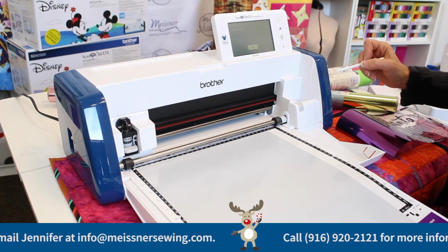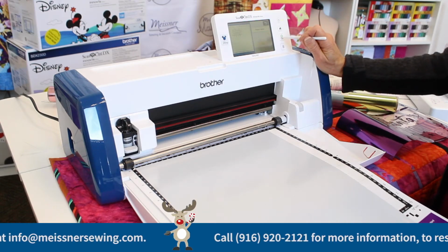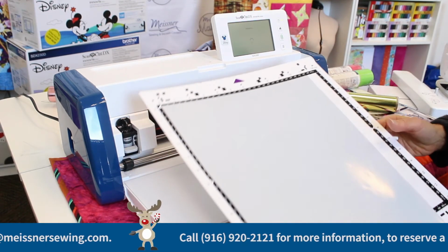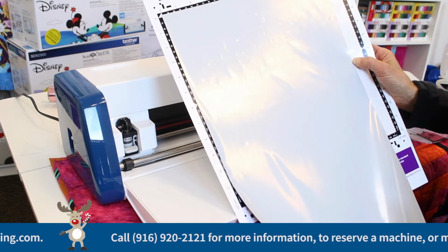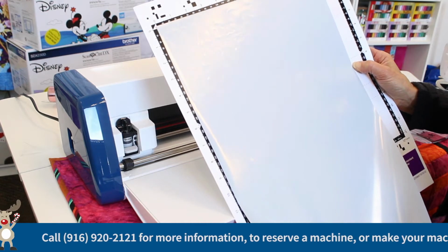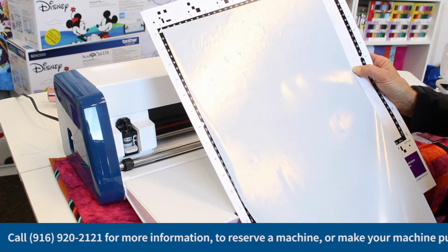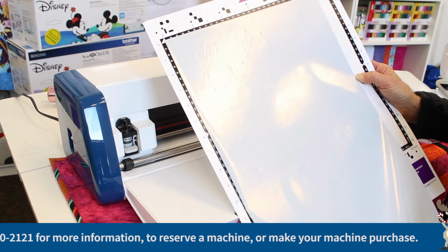Okay, so our design has finished cutting. We're going to say okay. Press the mat load button to unload it. And now I know that it does not look very dramatic from where you stand. So cameraman Joel, we're going to go around to the other side so that I can show our viewers at home one of my favorite tips for weeding without stress.